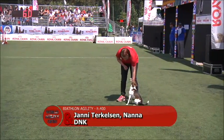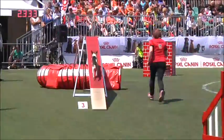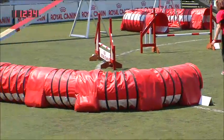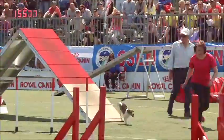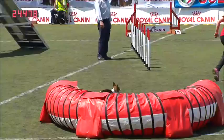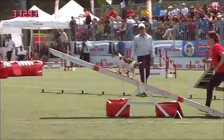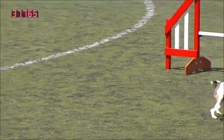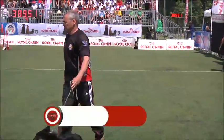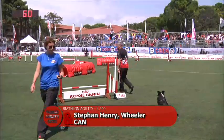Our tribal drum of Denmark banging as Janni Terkelsen takes the stage. With her mixed breed, this is Nana. 38.95. That now becomes the new time to beat. 3 hundredths of a second faster than our first dog. That was Janni Terkelsen and Nana.